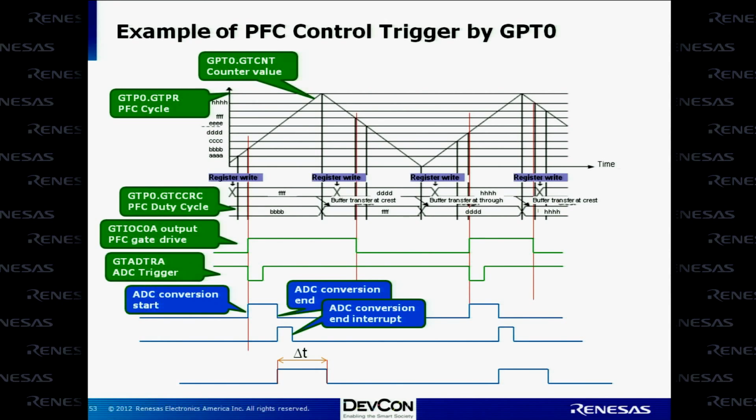So now we end up with a delta t, which is the time it takes for the controllers to execute, finish the calculation, and update the PWM. That's going to be one of the measures of how much the MCU is occupied with processing the PFC signals. So we have PFC control start and PFC control end.